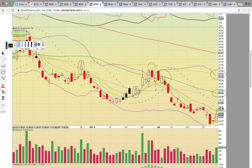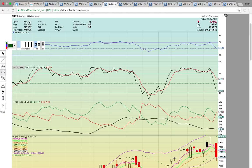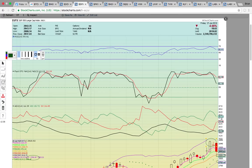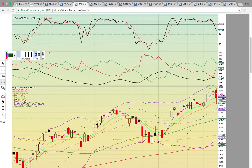Even a move back up to that 50-day simple moving average at 25 would be a big move from down here at 23. So I would keep an eye on SPXS if the S&P 500 keeps having problems. It was just a pause this last week. Is this a pause in the uptrend, or is it going to be a correction?